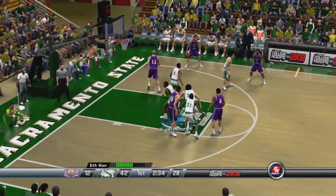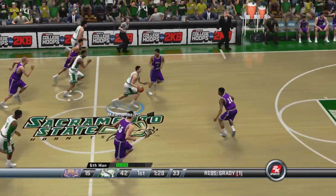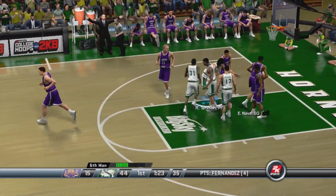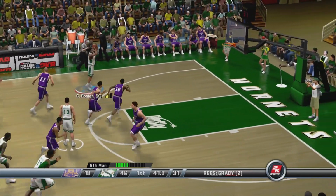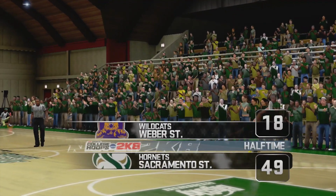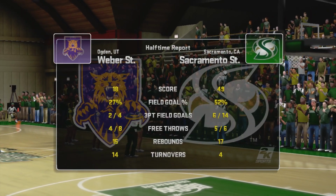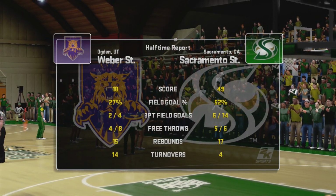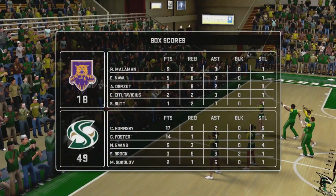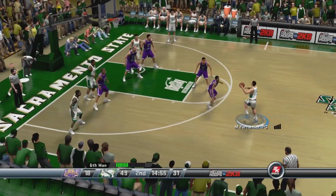And here's Nava. Going to pass over to Oberzut, over to Malaman for the 3. So they quiet down the crowd just a little bit, but Fernandez is going to get them hyped again with the layup, the tough layup there. And here's Foster, just going to pull up the 3, drains it, and we've got the crowd hyped again. We're up 49-18 at halftime, just dominating the Wildcats here. And we're shooting 52%, they're shooting 27, not a lot of threes from Weber State, but they did turn the ball over 14 times. Hornsby and Foster going off so far. 17 points for Hornsby, 14 for Foster.